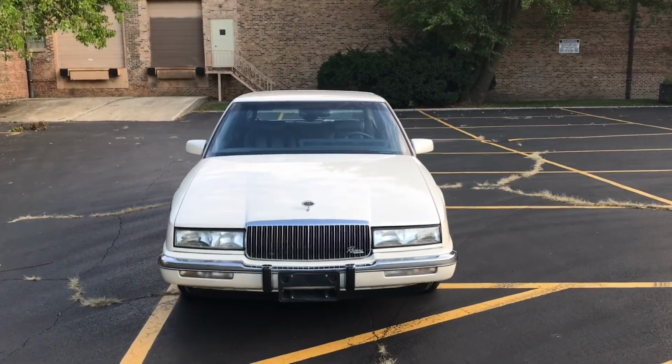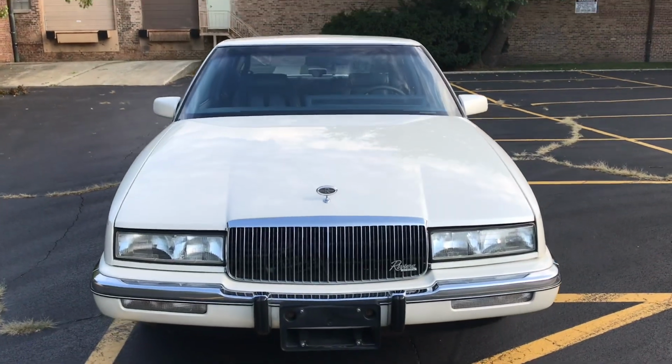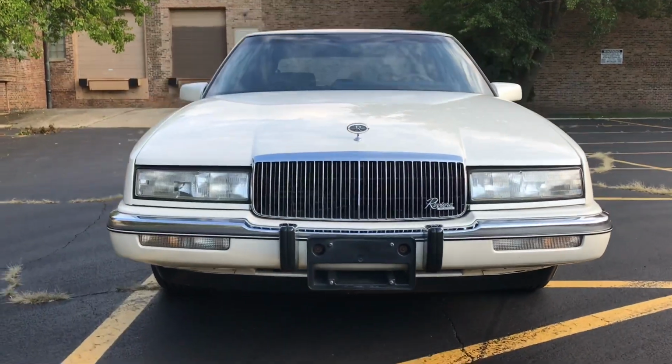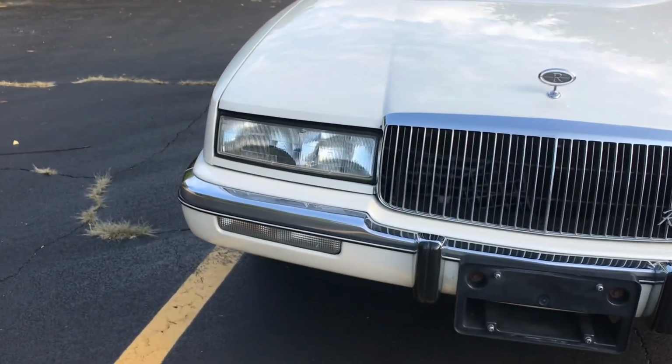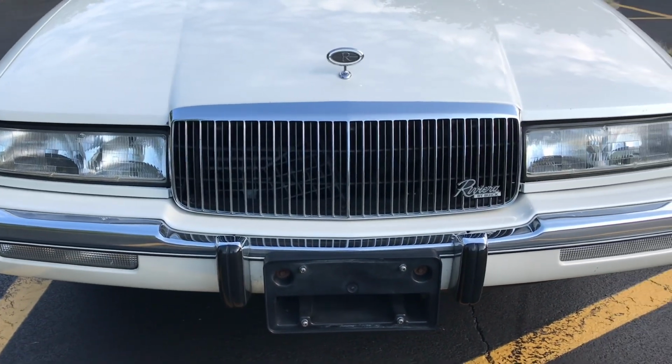This is our 1989 Buick Riviera. So this video will cover a few different things. First off, there will be a very slow-paced walk around of the car. Following that, there will be a second walk around where I'll show close-ups of all the cosmetic blemishes, and then some video clips of the interior as well as under the hood.